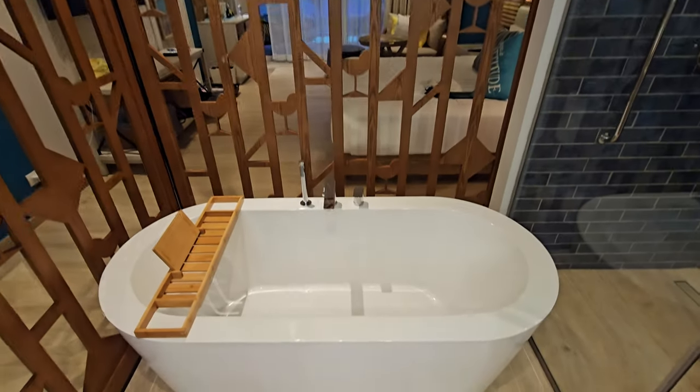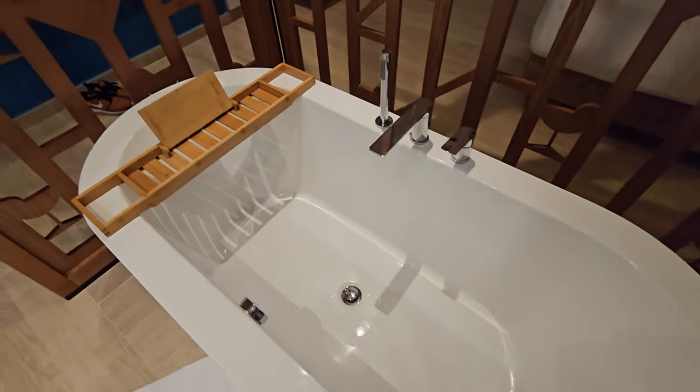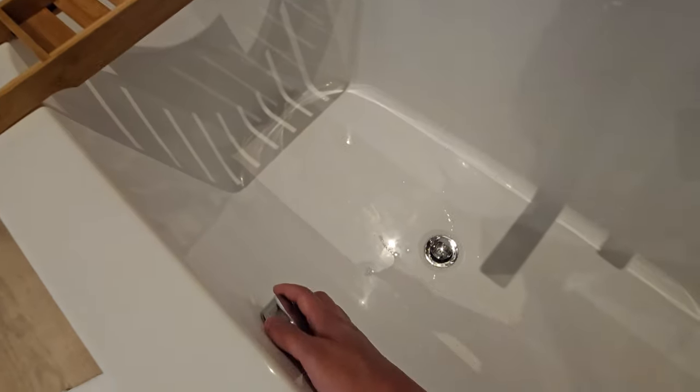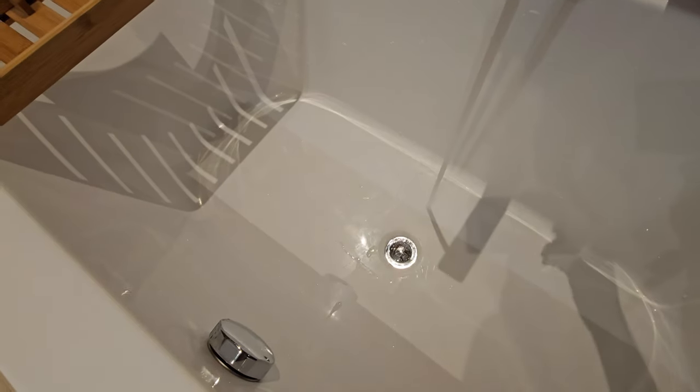I think now we're gonna settle down. I cleaned the bathtub. I used a towel and some soap to scrub it and rinse it. So now I'm gonna draw a bath. So this is a beautiful soaking tub. And the drain opens and closes up here. And now we can run a bath.